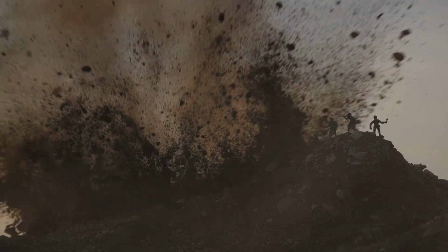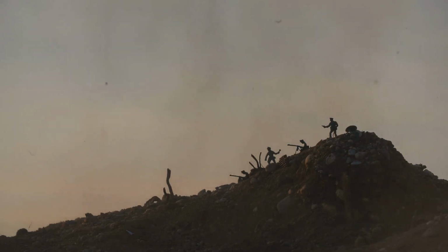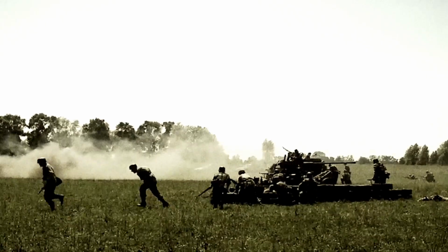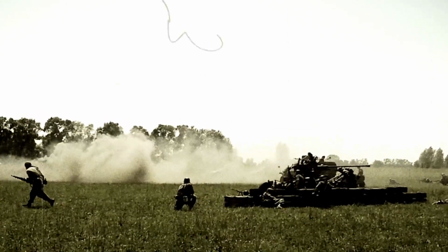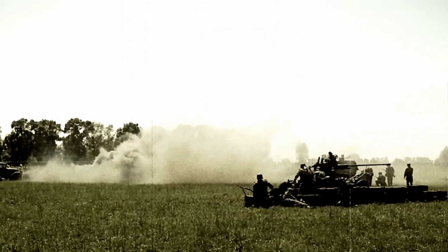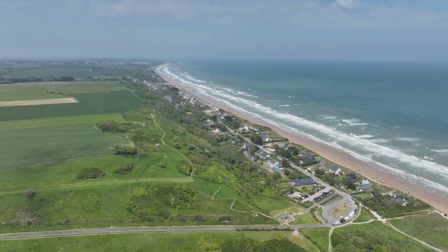This pivotal confrontation, which lasted from June to August of 1944, was characterized by brutal combat and high casualty rates on both sides. The Allied forces, fresh from their victory on the beaches, had to face the full force of the German defenses. In the weeks following D-Day, the Allies fought hard to secure the Cotentin Peninsula. This region was of strategic importance, providing a gateway to the rest of France.